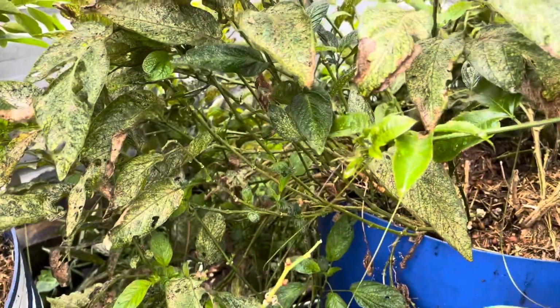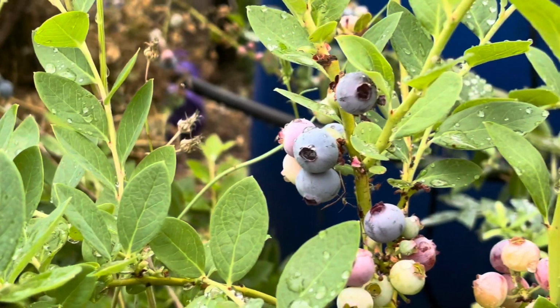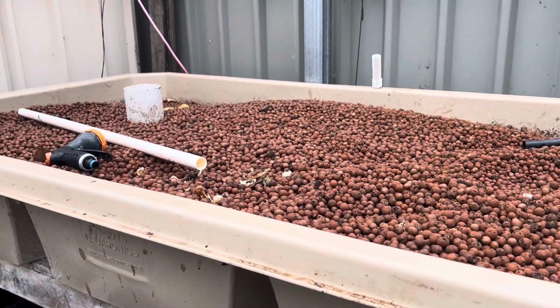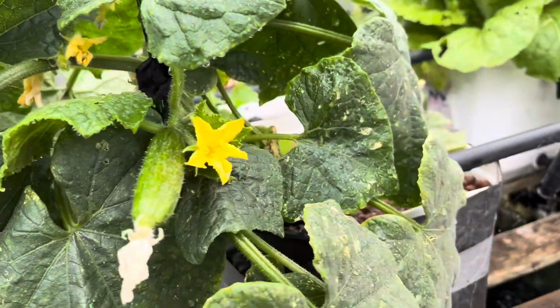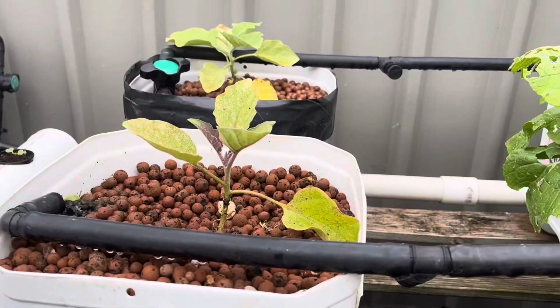Need to have a look into this pepino a little bit, but there's something a little bit sad about it. But it has some pepinos on and I would like to take some cuttings from it as well to grow a few more. Blueberry season is definitely here. There's nothing in this aquaponics bed at the moment, but it will be planted out with corn. Starting to pick cucumbers now as well. Plenty of them. Another one in the back there.